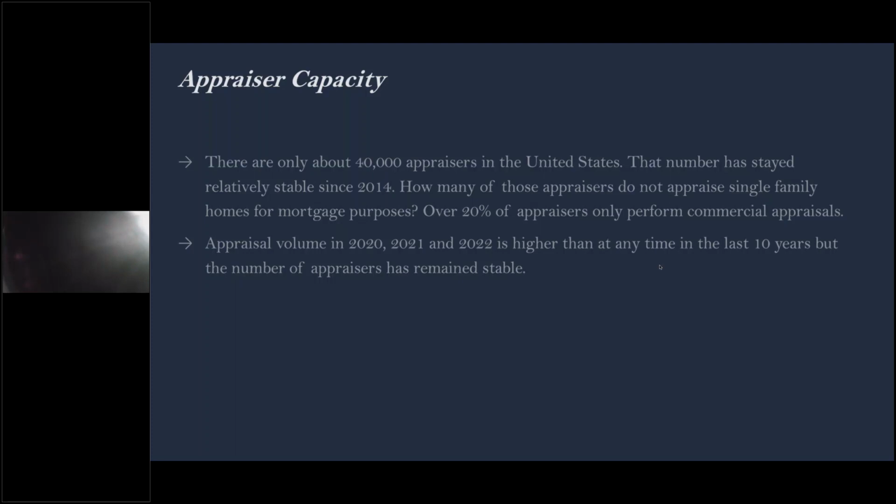Right now, there are only about 40,000 appraisers in the United States. And that number has stayed pretty stable since 2014. We have lost some appraisers. They've retired, but there have been some new ones. So it stayed pretty stable.